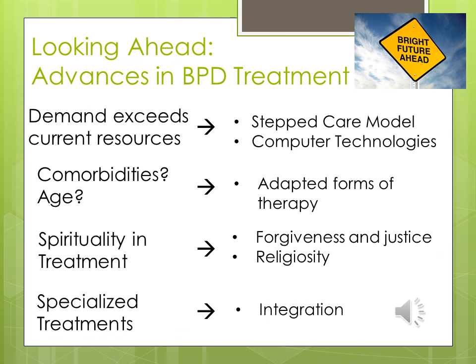As counselors look ahead to the future of BPD treatment, there are several potential changes that may be just over the horizon. First, the present demand for BPD treatment far exceeds current resources. Therefore, counselors may begin utilizing a stepped care model, offering short-term therapy, 4 to 6 months, rather than the current trend of long-term therapy, or incorporate computer programs into treatment that are currently being designed to help clients practice their skills outside of session and thus cut treatment time in half. Secondly, as the implications of comorbid disorders in younger ages become the topic of more treatment studies, counselors may begin using adapted forms of therapy to meet diverse client needs.